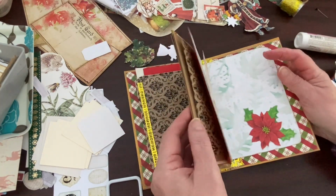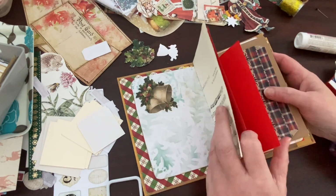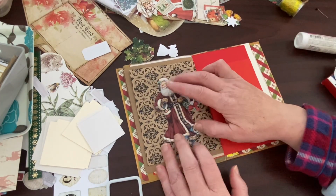Okay guys, so I hope you've enjoyed seeing that. I've certainly enjoyed making it, and I'm going to enjoy just sitting here now putting some extra bits on it. I think Santa's going on there.